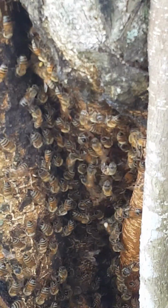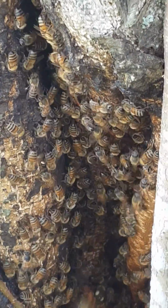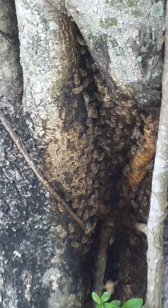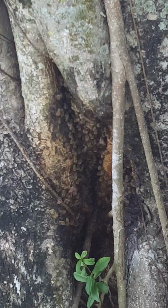See that guy with the white side bags? That's the guy coming in with pollen. Worker bee, female. Take a picture of that.